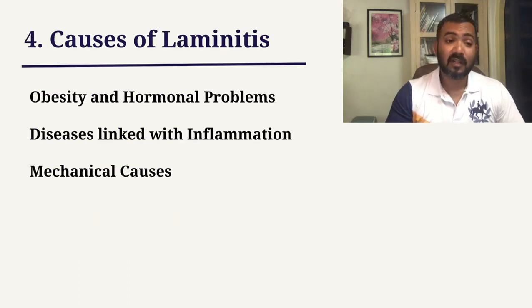What are the causes for laminitis? There are quite a few different causes. Obesity and hormonal problems is one of the main ones. Diseases that are linked with inflammation and mechanical causes. So let's understand these various causes one by one.